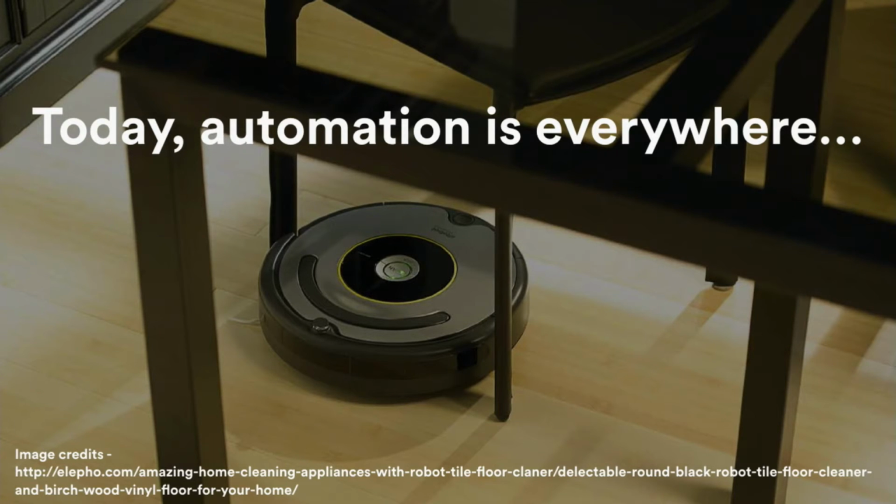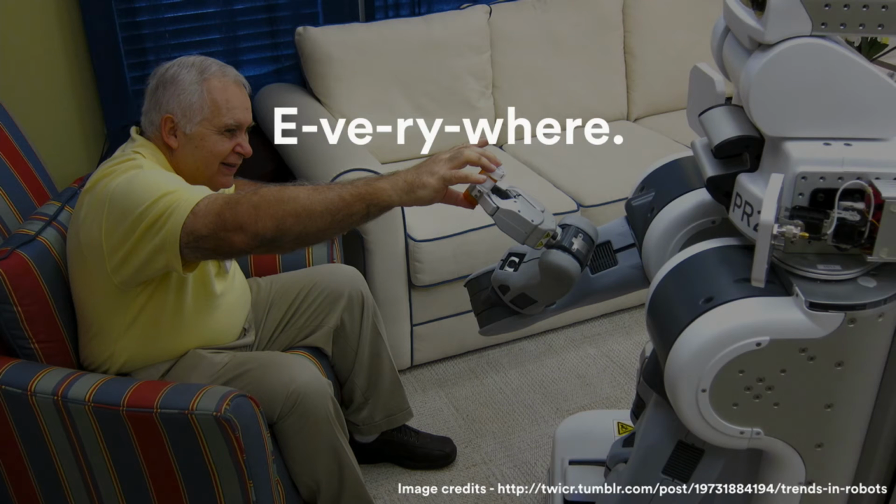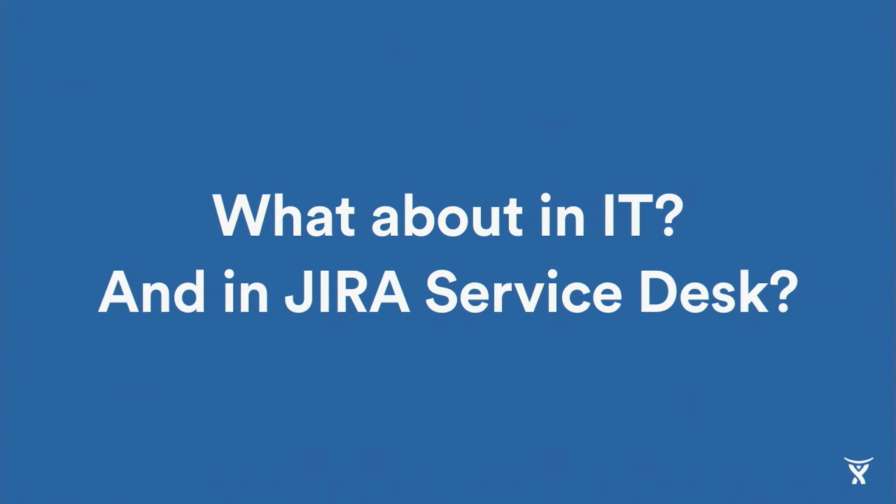Like, at home, nobody wants to do that, right? It is literally everywhere, for everything. It is everywhere, okay? But what about in IT? What about in JIRA Service Desk? This is what you guys are here for today, right? How do we model this concept of automation in a product for IT teams that JIRA Service Desk is?